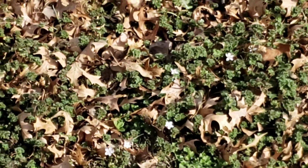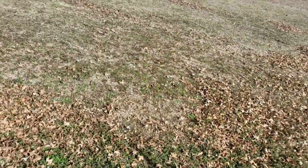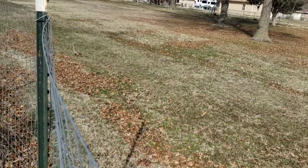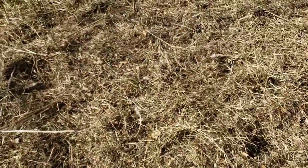This is all just weeds right here. They never did go away this year. Look at how green my yard is. It's not green from grass, it's green from weeds. You can see this is goat heads right here. Ugh, I hate goat heads. Hate goat heads. Ouch. Yeah, they're getting through my shoes somehow.